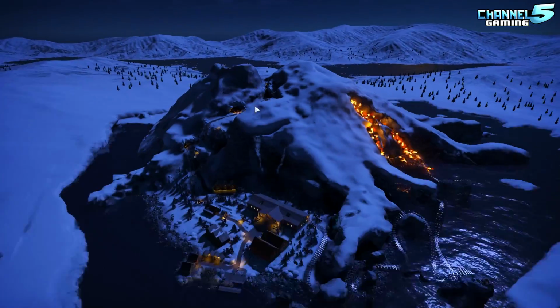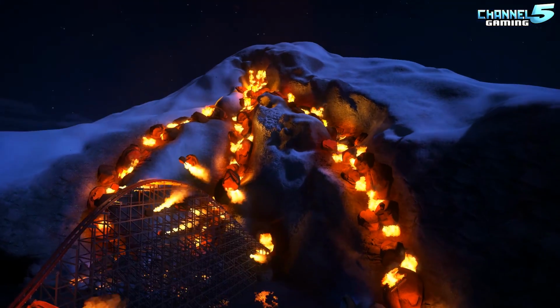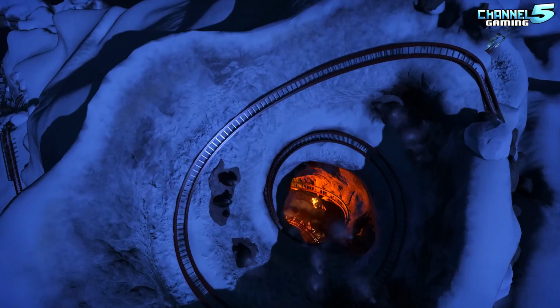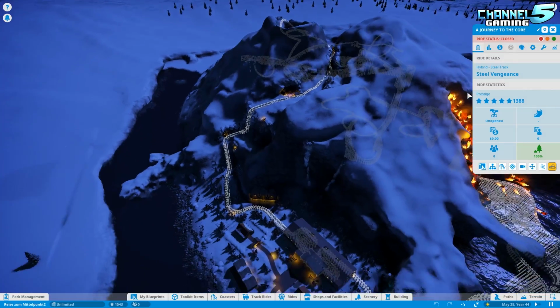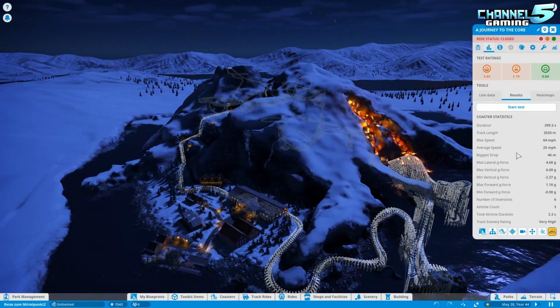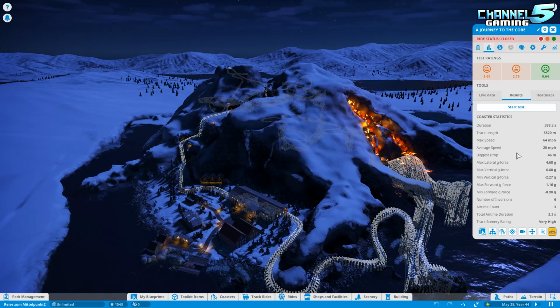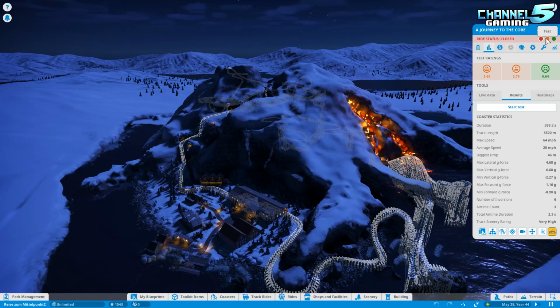This mountain, while it's just a big mound, it looks great. It's really well done. This looks really cool as well. And there's gonna be something exciting down in there. So let's delay no further and check it out, shall we? So we got a steel hybrid RMC again, and here's a look at the stats. 400 seconds in duration, track length 3520, max speed 64, average speed 20, biggest drop 46. So not the most extreme, but it should be a journey. So let's get on it.